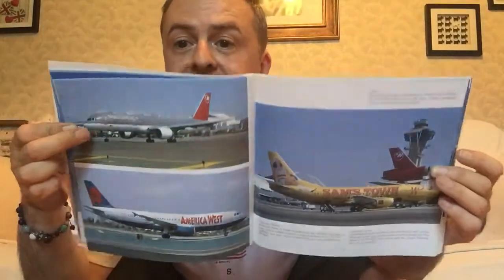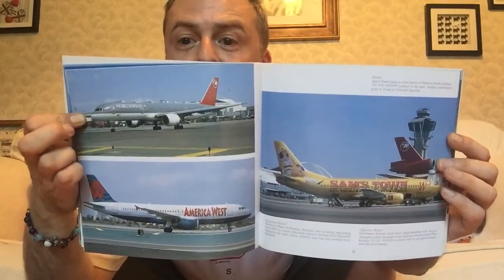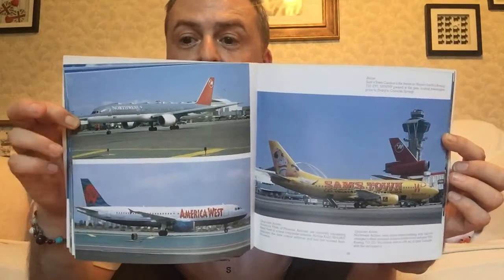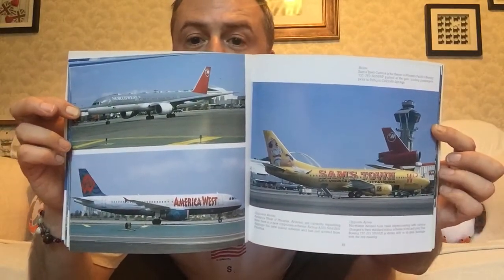Let's see. There's a Northwest 757, slightly modified livery. It's just the grey and the white. It doesn't have the red and the dark. And there's one of America West's old liveries, and is that another Western Pacific? Yes, it is. Like I said, they advertise so many different things.